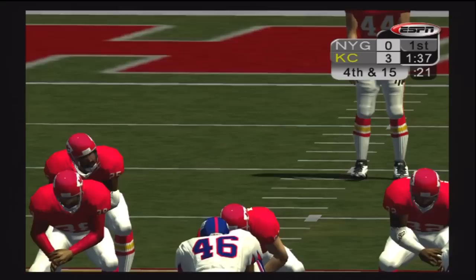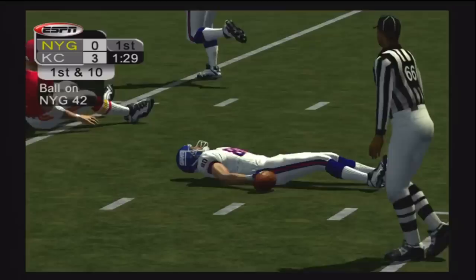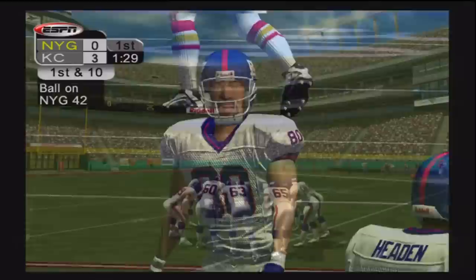Number 44 gets the snap and punts it away. Number 80 gets it at the 32. Tackled at the 42. Number 80 did a nice job getting some yards after fielding the solid punt.